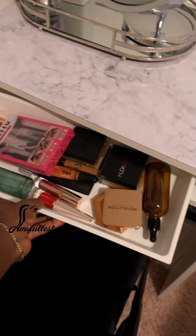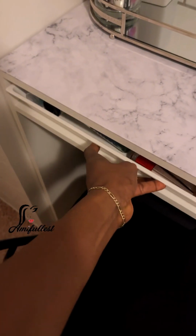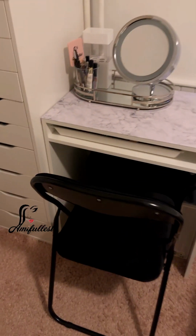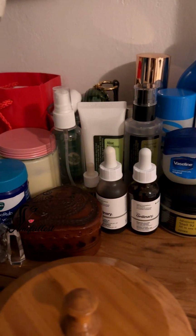And this is the go-to makeup I have in this container in case I want to wear makeup. So very, very simple, and it's so easy. And that chair, you can actually close it.